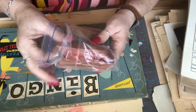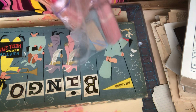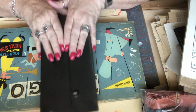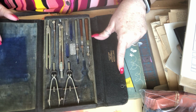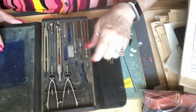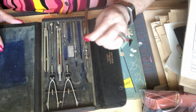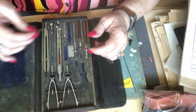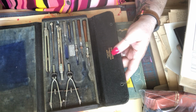And then I bought a bag of coin wrappers. Not sure what I'm going to do with these, but I thought they were pretty darn cool. And then this is the most expensive thing I bought today. This was $8. Don't necessarily need it. I have another old set like this, but I just thought it was so amazing. It's got all kinds of tools that I have absolutely no idea how to use. But it's still way, way cool. Now, I do know some of them because, you know, a compass, you kind of know how to use that. But I really enjoyed it.